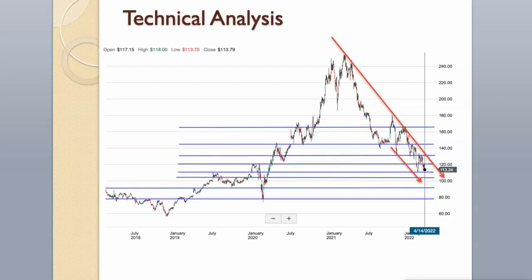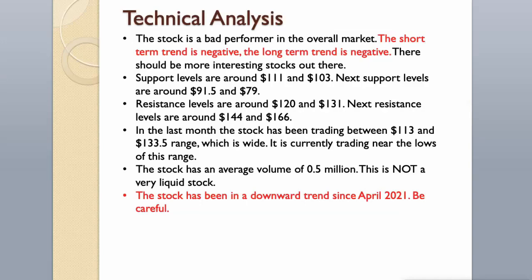In the last month the stock has been trading between $113 and $133.50, which is a wide range. It is currently trading near the lows of this range. The stock has an average volume of 0.5 million. This is not a very liquid stock. The stock has been in a downward trend since April 2021.